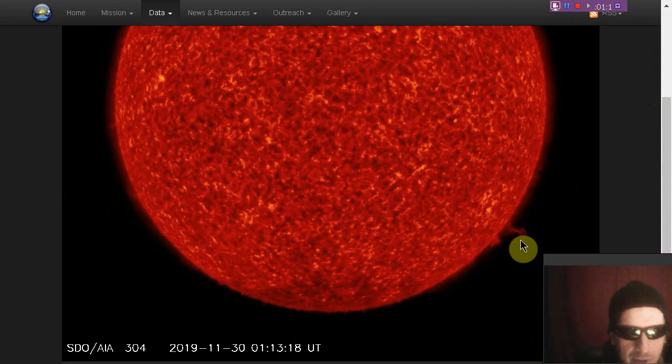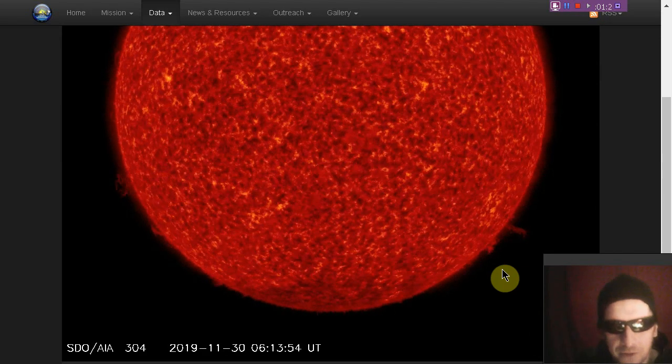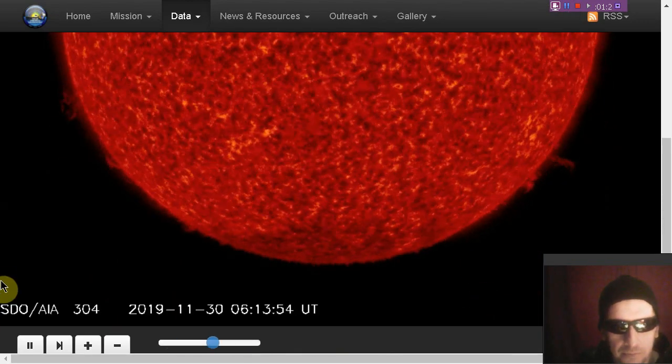And a larger filament down here in the southwest. That's a pretty tall one. A few Earths in diameter, it looks like. Let's do the super zoom. There you go. Complete with date stamps.